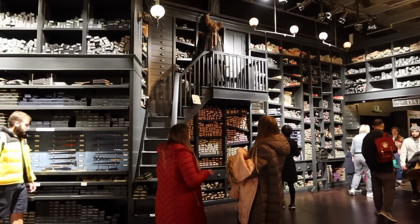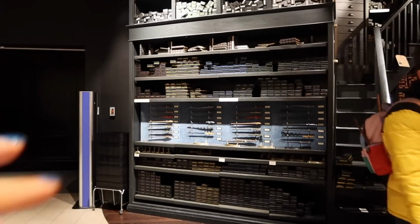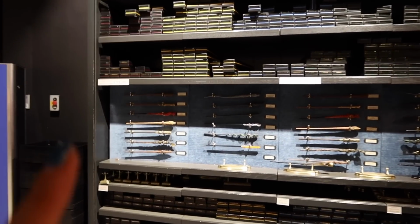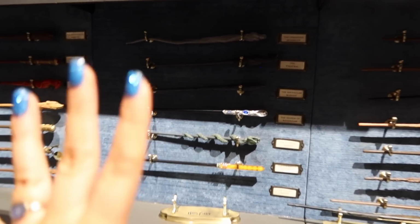And then we've got Ollivanders. You've got your exclusive ones here that are the exclusive collection of designer wands. So this is where you can get your diadem wand. You can get your Slytherin mascot wand.